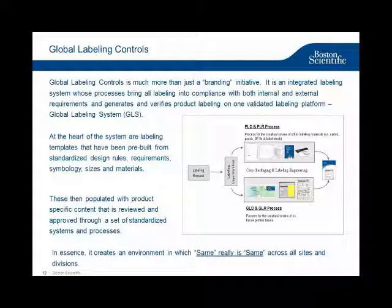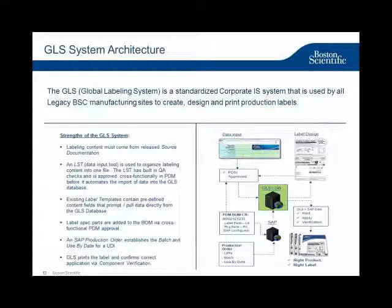To talk a little bit just about the architecture itself with the GLS or Prismatica solution. There we go. Okay, so let me take you a little bit through this. As I said, this is a standardized system that we employ at Boston Scientific, but it's used by all of our sites, and we use it to create, design, and print the label.